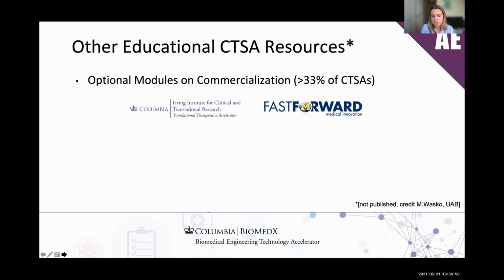And so I wanted to take a moment to share about other educational CTSA resources and credit Molly Wasco, who's also on the call today, for some of this data that is in this slide and as well as on the next two slides. One of the things in terms of thinking about the CTSA is many folks are engaging in this educational programming through these optional modules on commercialization. And so we found about greater than a third of the CTSAs are doing this, including Columbia.